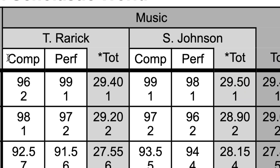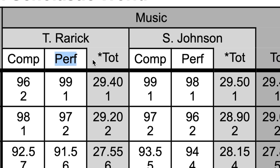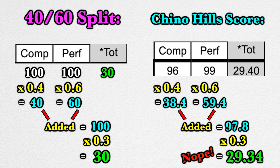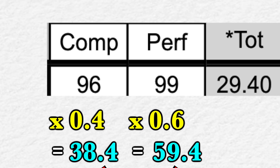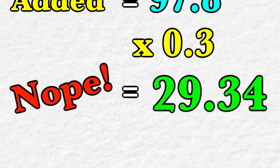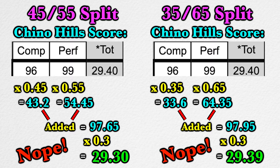Music, we have 2 judges in this category. They both judge the composition and the performance. I was 99% sure that the performance was 60% and the composition was 40%, and then you add them together, but that doesn't work. Because you would just take this number times 0.4, this number times 0.6, and add it, but that's not right. It's wrong. So it's some other percentages.